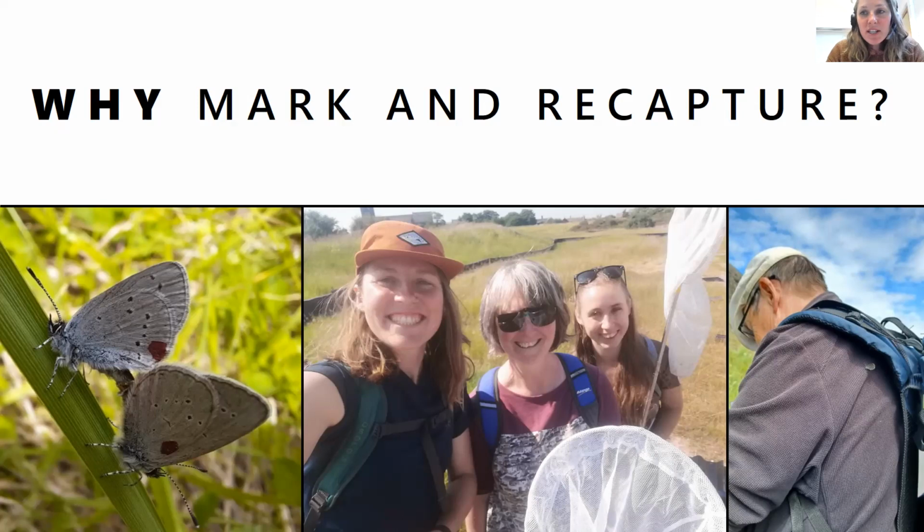Also, it gives us really good data on life expectancy and dispersal. So we were catching butterflies up to 2 weeks after we initially found them and marked them, which is a lot longer than anyone initially thought that the small blue were on the wing. So this was really fantastic news for us.